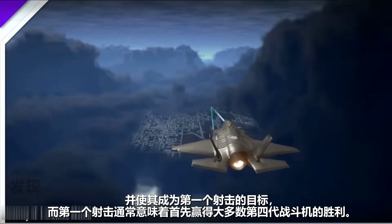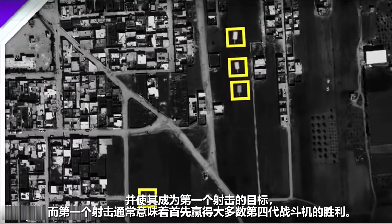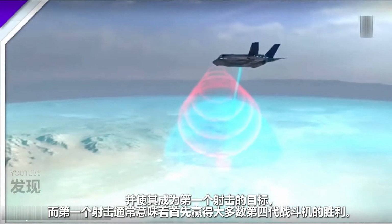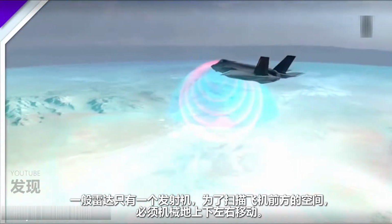If a target is detected on the ground, the F-35's pilot can transfer coordinates to one of the weapons stored on board and engage it. The radar is so powerful, it can even be used to jam enemy sensors that are trying to detect the F-35.